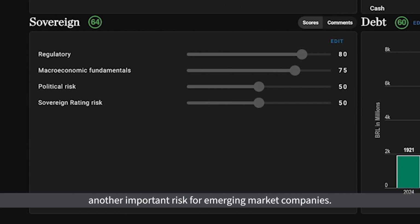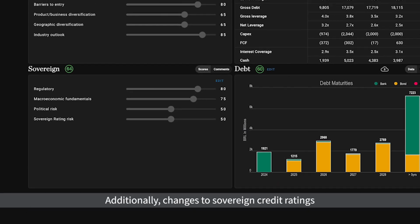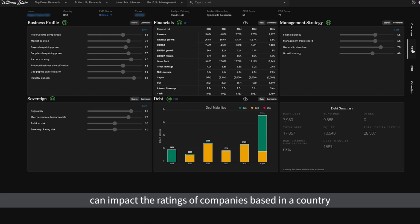Sovereign risk is another important risk for emerging market companies. Sovereign-related factors can impact a company's credit profile through macroeconomic channels, such as growth, inflation, and exchange rate, as well as through political and regulatory risk. Additionally, changes to sovereign credit rating can impact the ratings of companies based in a country because EM corporate credit ratings are often kept at their respective sovereign's rating.